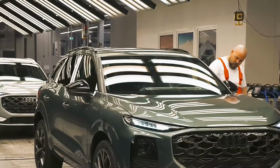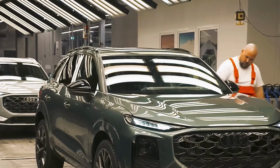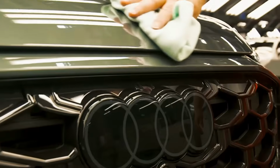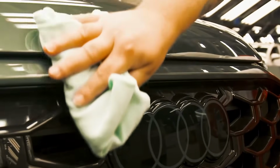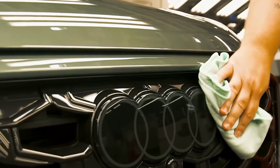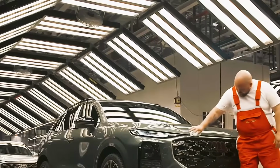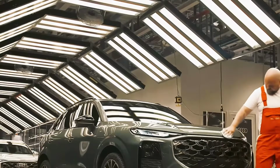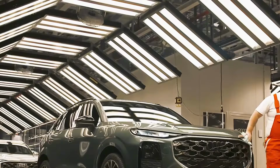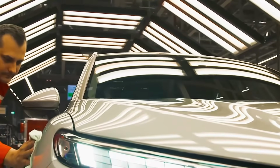Exterior illumination testing is performed in the photometric tunnel. This long corridor features black, non-reflective walls and precision photodiode sensors arranged at multiple distances. The Q3's headlights, taillights, and indicators are activated sequentially. Light intensity, beam spread, and color temperature are measured.